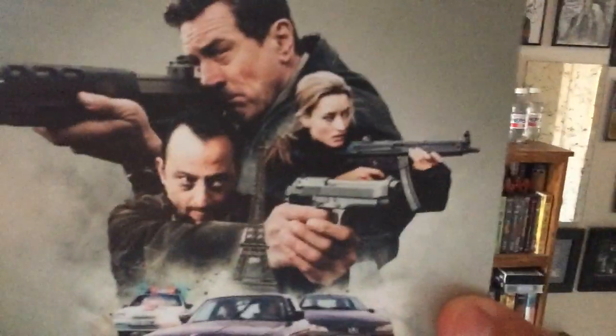Next up from Arrow Video is Ronin, a 90s crime thriller. It almost has a 70s crime thriller feel to it. Directed by John Frankenheimer, starring Robert De Niro and Jean Reno, from The Professional. And De Niro, of course, is one of the best actors of all time. Both great actors in this star-studded cast. It's not a cat-and-mouse game, but a lot of things go on in the movie.